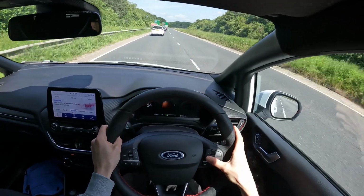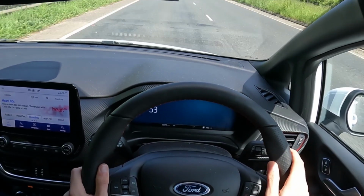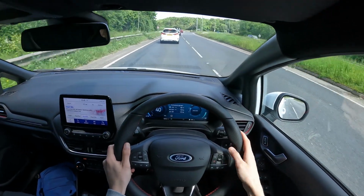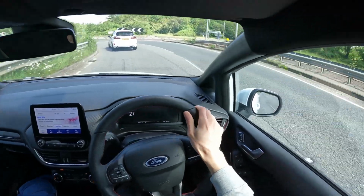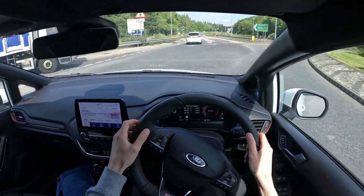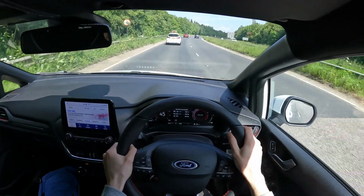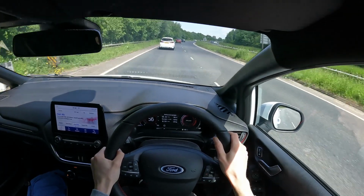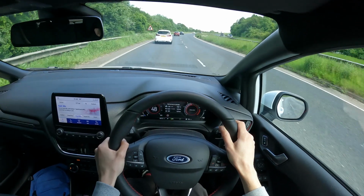I'll knock it back into its more comfy setting because you've got Eco. And that's sort of, well, I believe it closes the valves. The throttle does get lighter, the steering does get lighter. But it's not a car to stay in that sort of mode. It's sport mode all the way from my side. It really is. It just goes where you want it to go. And it drags itself round the corners so nicely and so neatly. And you can put your foot down. You can use all of that power. You can use it all.